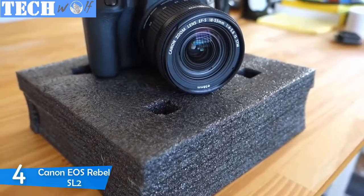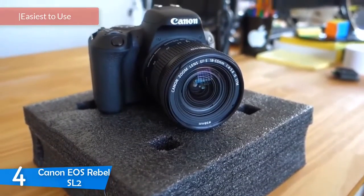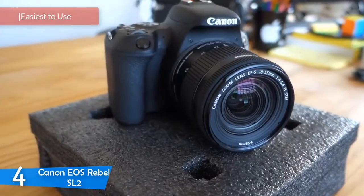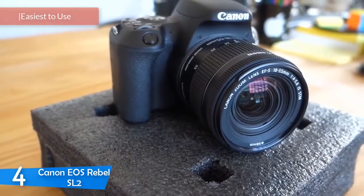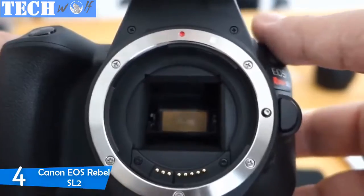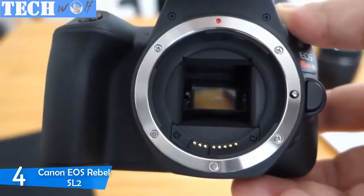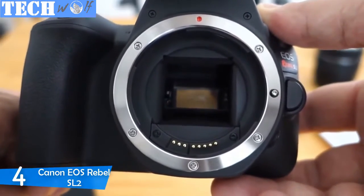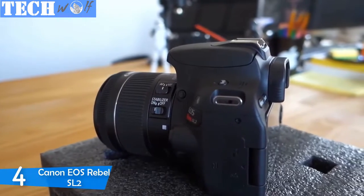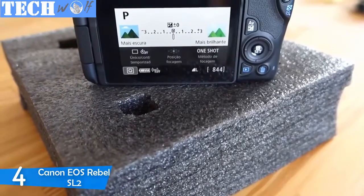At number 4, it's the Canon EOS Rebel SL2. There are tons of cameras in the market that boast that they're extremely easy to use, but none is easier than the excellent Canon EOS Rebel SL2. This camera, despite being extremely easy to use and one of the smallest cameras in the market, will get plenty of things done in no time, thanks to its excellent sensor, autofocus system, vari-angle touchscreen display and many more features that'll make this one of your best friends for a long time.